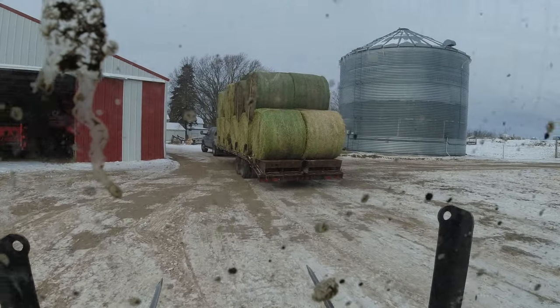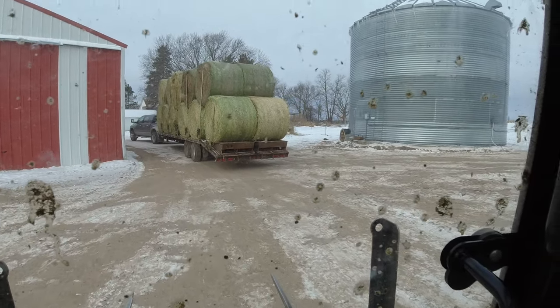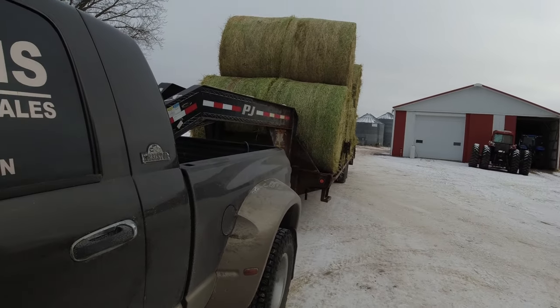Same load for the sale barn as normal, 12 alfalfa for third cut and 6 teff. So let's get her to the barn, see what the boss has to say. Hey, unlock the truck.